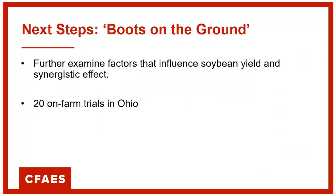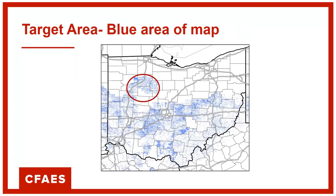So the goal for all of the states involved is to get 20 on-farm trials established. So far I have 15, and I think I have the most out of all the states so far, so I always like to make Ohio look good. So Ohio, we're doing pretty good. I'm still looking for five people willing to help us with this on-farm trial though.